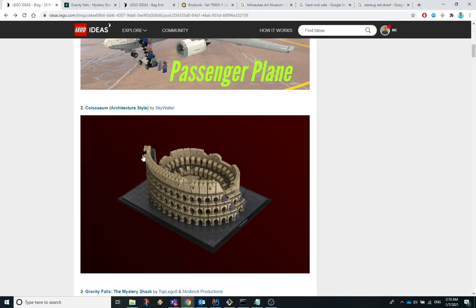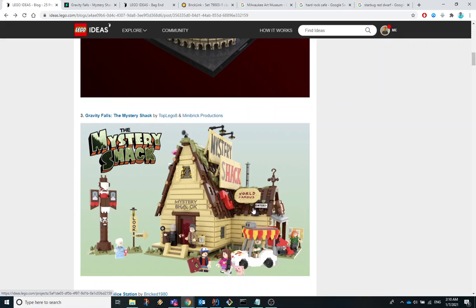Moving on, we have the Colosseum. Sorry, Skywalter. LEGO just released their own Colosseum, so this will not be built.